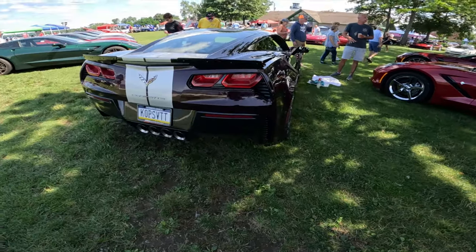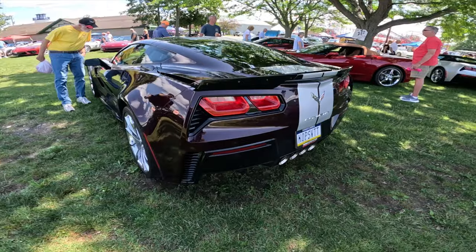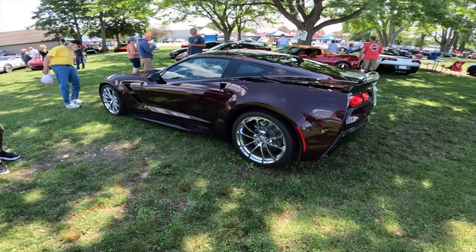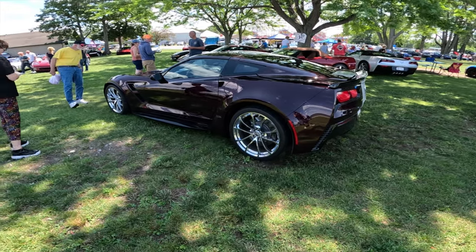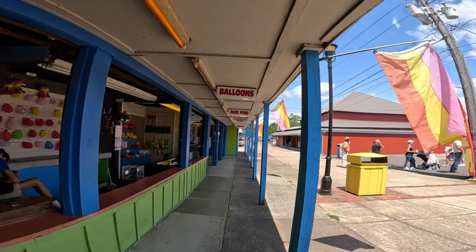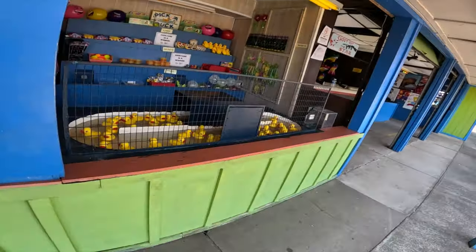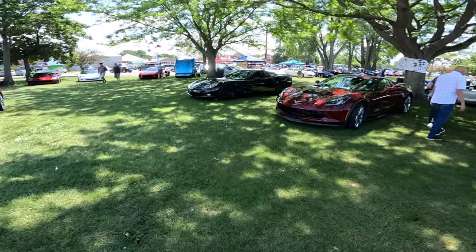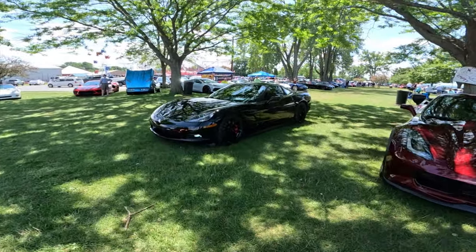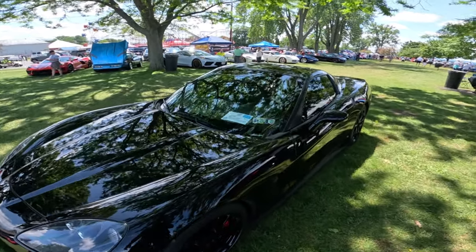Really nice LS3 with what looks like an air cleaner on top. You know. That's cool. It's like a plum. It's a '09.